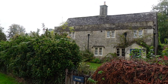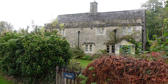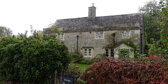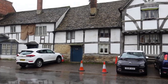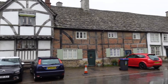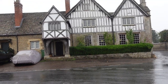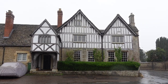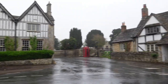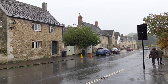So it might be the house of the Potters where Voldemort came and tried to kill Harry and everybody else. I'm not sure. Maybe it's this one. But it's very cute. A very cute street. And it could also be this one. I don't know. But there's a very cute street and houses over here.